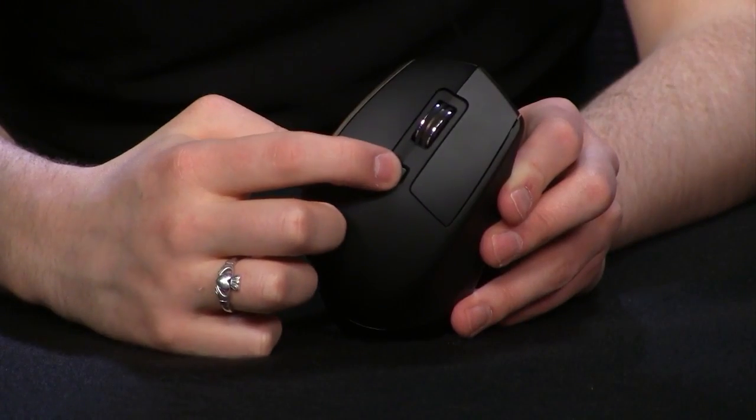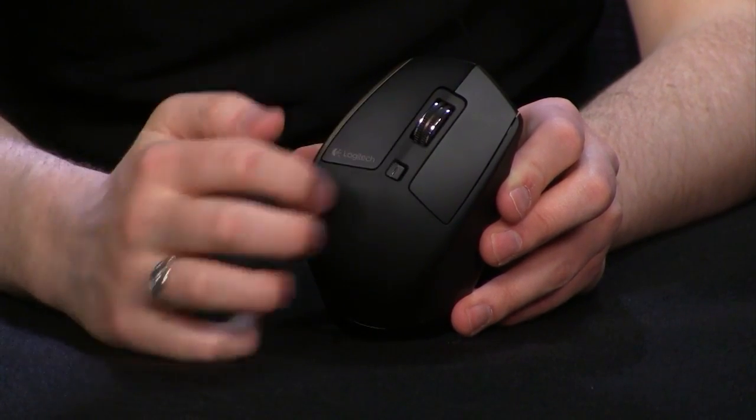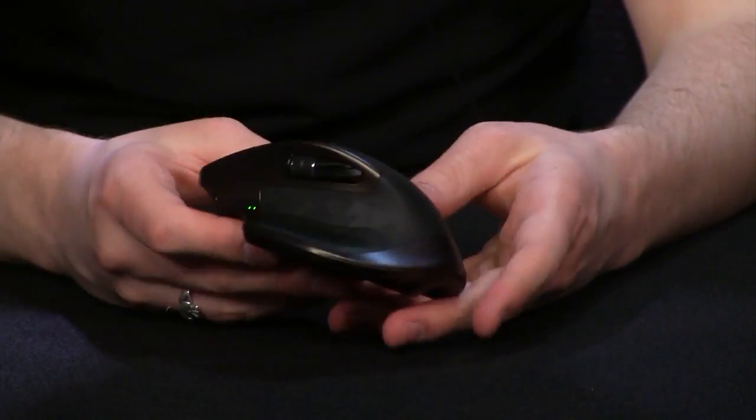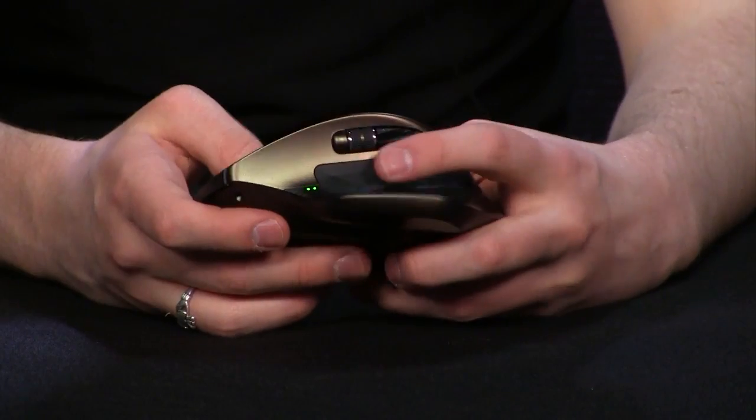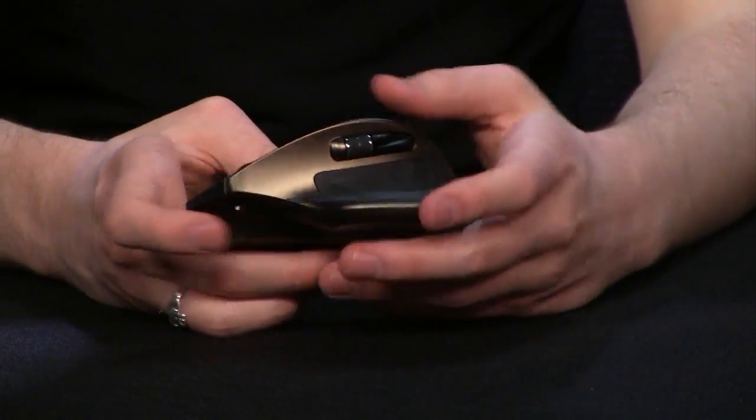There's also a button on the top, so you can switch between the two modes if you want to have full control, manual control, and you can actually hear it click in there, just like that. Clicking back and forth in between the normal clicky mouse, which would be perfect for video games, or the quick scroll mouse, which is perfect for very, very long documents. There's also a thumb scroll right here, which is very nicely tuned. It's very smooth and very solid.